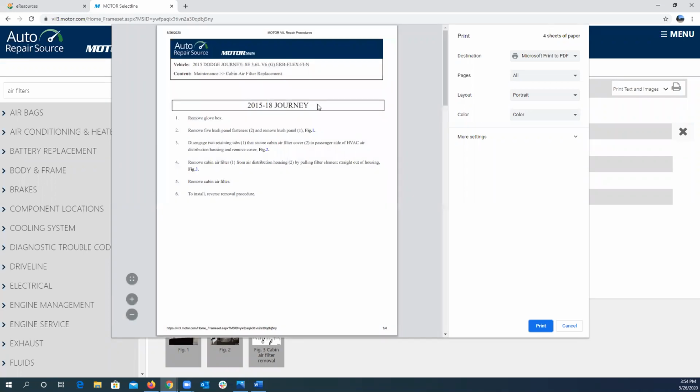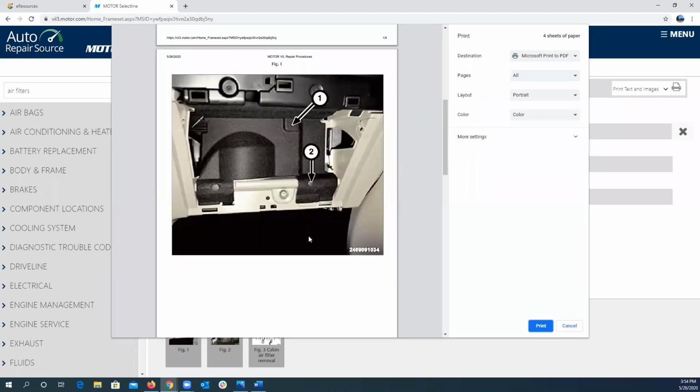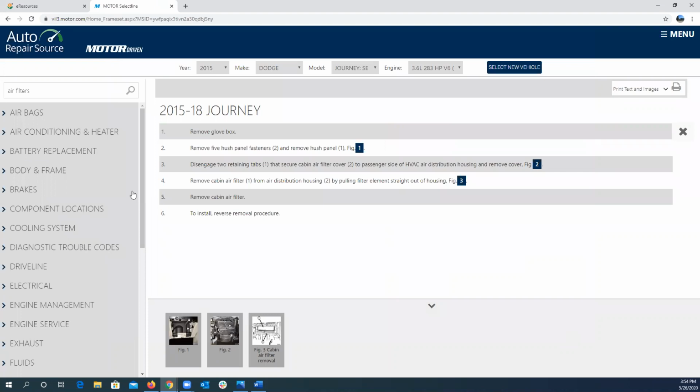Now, as you can see, the source tells you that it does take 4 sheets of paper. You get detailed instructions on how to replace your air filter and several large images that you can also print to help guide you along. Within the guide itself, you can click individually on each image if you want a closer look. We're going to click on Figure 2.